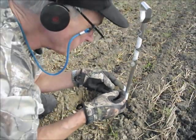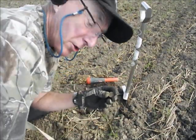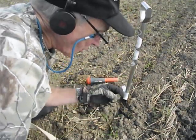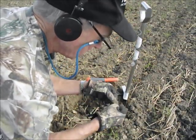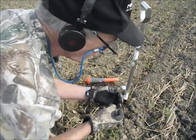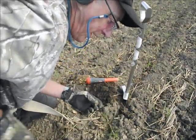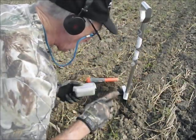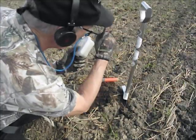Yeah, it's a coin. I don't know. It might be a farthing or something like that. I'm no expert on coins, as you know. No, I don't know. But we'll clean it up later and we'll see what we've got. Put it into the boxy thing with the rest. Right, I'll fill the hole in and we'll move on in that direction over there.